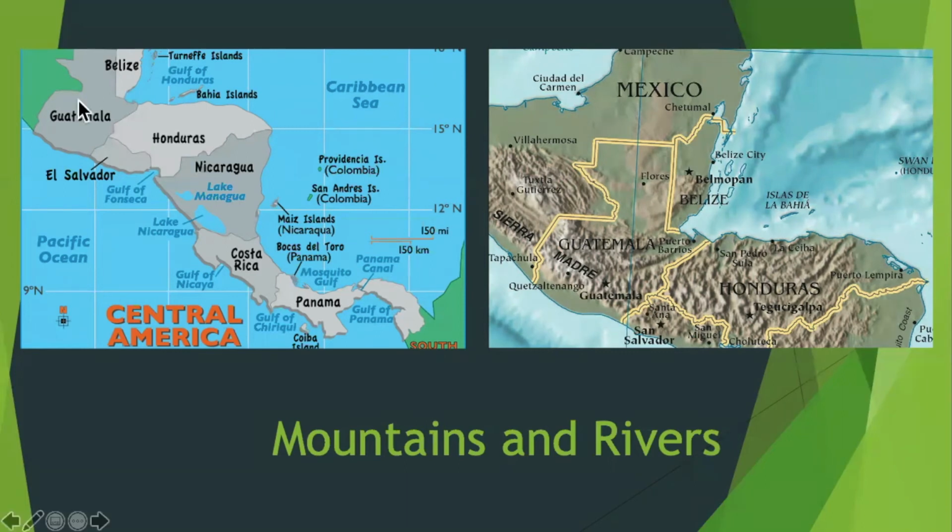Okay, so as we look at the map, we see the Gulf of Fonseca, Lake Nicaragua, Gulf of Nicoya, Gulf of Chiriquí, Gulf of Panama, Panama Canal, Mosquito Gulf, okay? And here's the Gulf of Honduras toward the top.